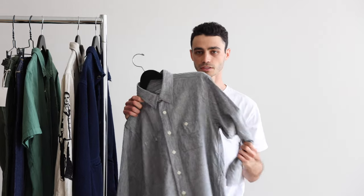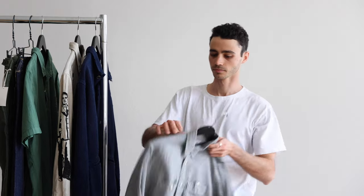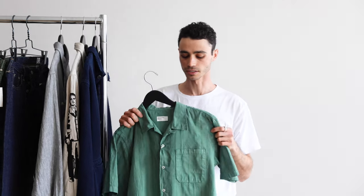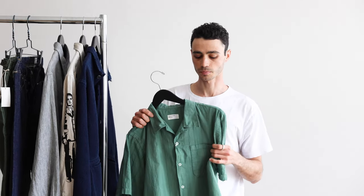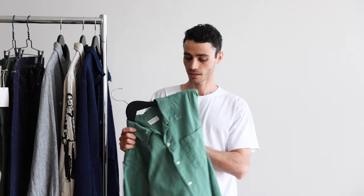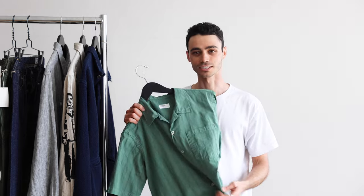This is the engineered garments button up. Fabric's not too heavy, it's a little more neutral. It'll go with about anything. And finally for my last shirt, this is a Universal Works green button up. I like the short sleeves, a little more warm, and it looks nice.